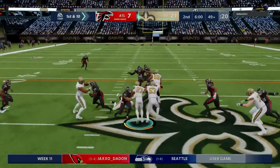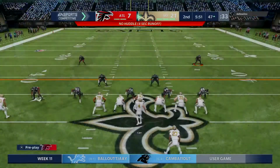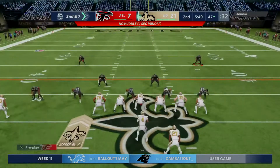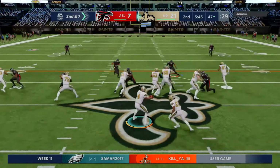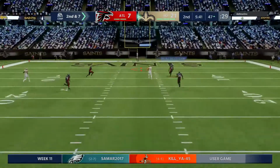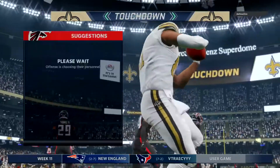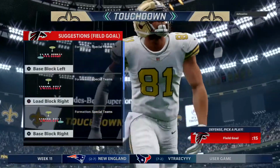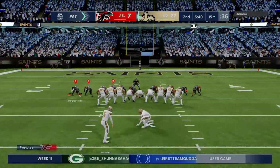Now a 1st down carry by Jones. And he's over midfield and into Falcon territory. The ball carrier. He was brought down by Kamu Grugier-Hill. They fake the handoff. Now Carr going for the deep ball. And he is into the end zone. Touchdown, New Orleans. Gerald Everett with touchdown number 8 on the year.